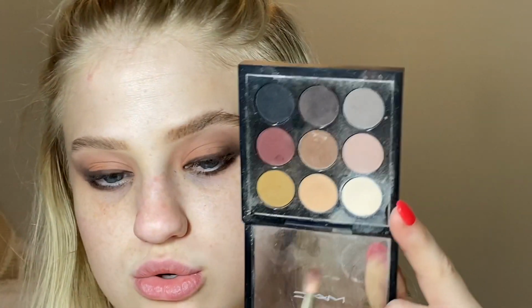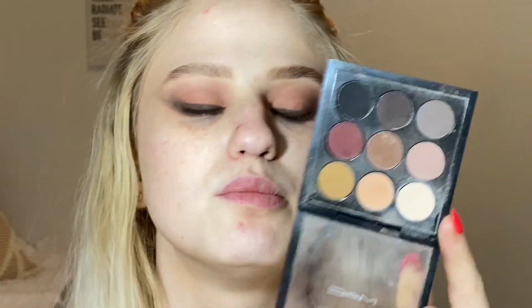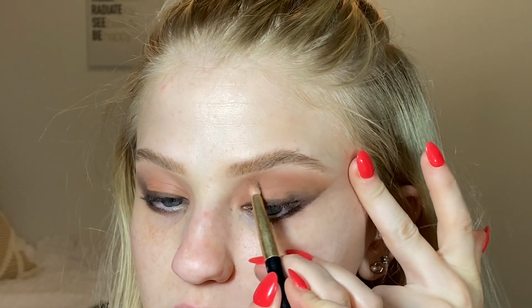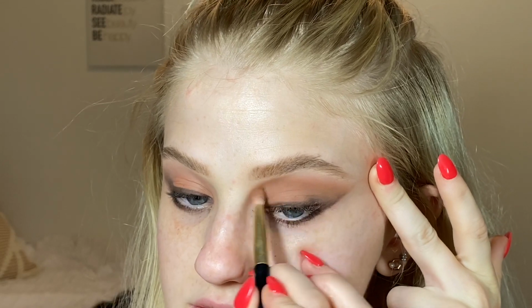I'm gonna go into one of my favorite palettes, which is the MAC Semi-Sweet ×9. I'm gonna go into this color right here. It is called Bamboo. We're pretty much mirroring the liner shape, but just in our crease now, and we're doing it with this eyeshadow. So I really want to exaggerate this shadow right here. If you have hooded lids, this is where you need to kind of create some depth.